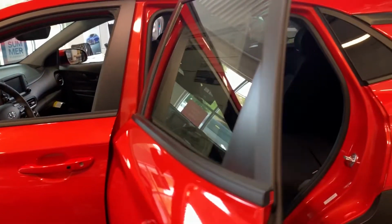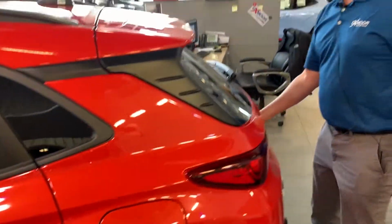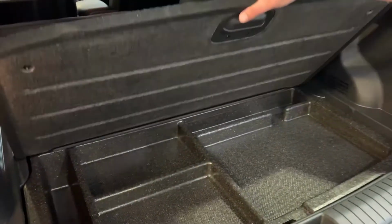Around back, you can see you've got a 60-40 split seat. So you've got lots of options on how to pack it up. Passengers or goods, groceries, what have you. And then you've even got a little secret storage space down here for all your M&Ms.